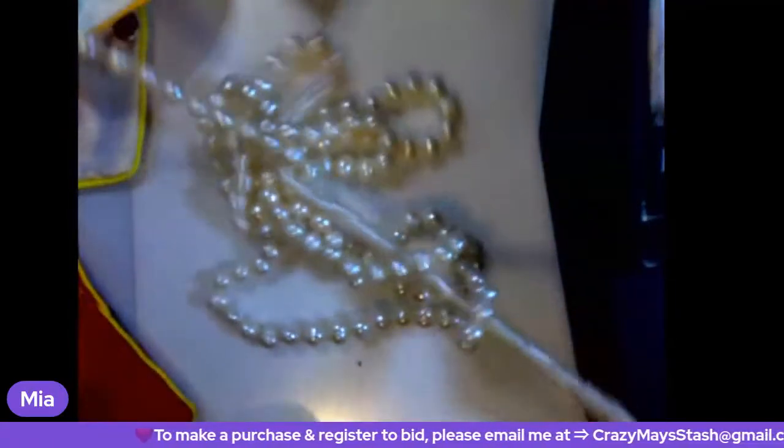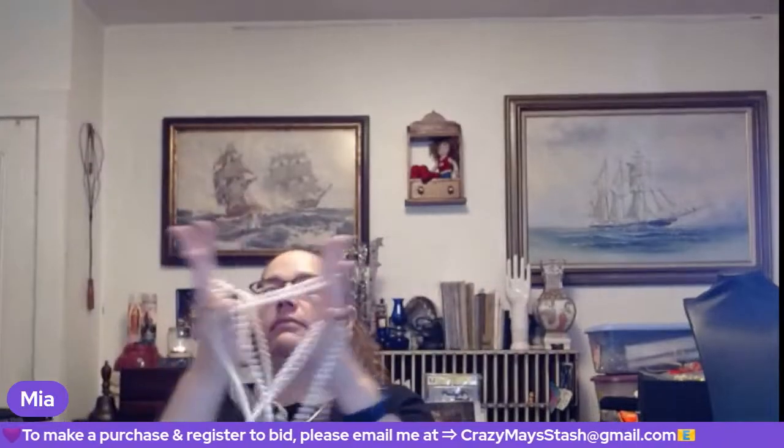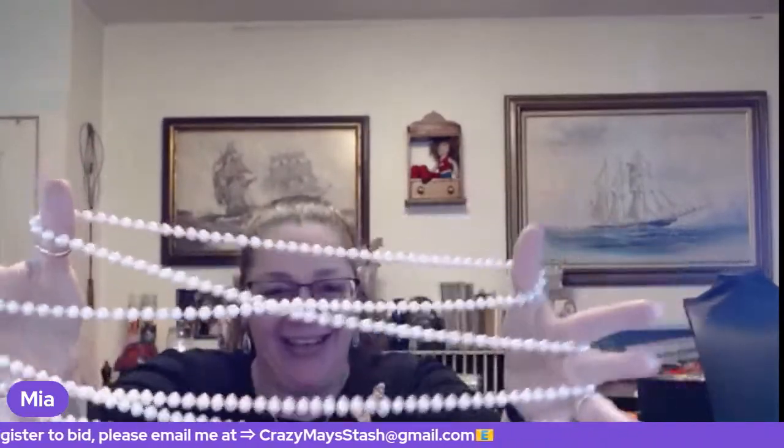Okay, this one. Is this more than one? No. This is ginormous. Holy moly. Okay. We could play, what is this game? Stick your hand in. These are freshwater pearls, and I've never seen a set this long before. Ready? Okay, my arms aren't long enough. That's saying something.